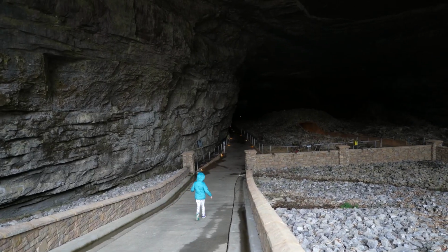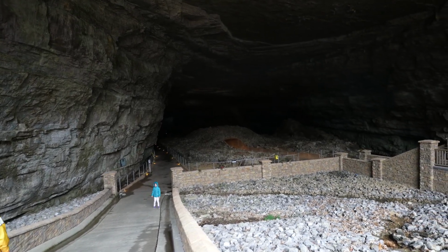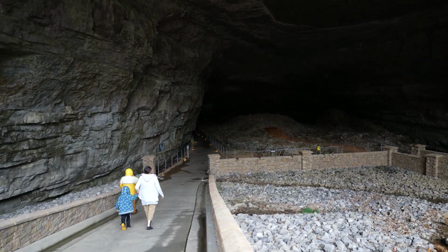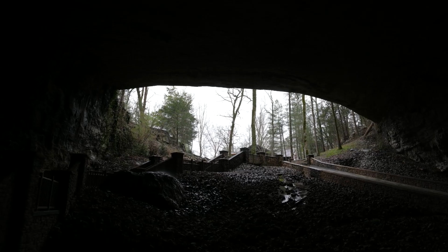The very first thing you notice about Cathedral Caverns when you walk down from the parking lot is the massive entrance. It's 25 feet tall, 126 feet across, and they say it's the largest entrance to a commercial cave in the world.